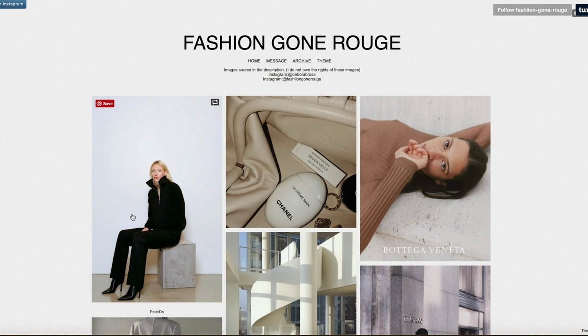Now if I hop over to this next tab, I've already got my favourite Tumblr page open, and it's called Fashion Gone Rouge. I don't know if she wanted to name it that, because the girl that runs this is called Deborah. She's got an awesome Instagram account. She's quite petite, so if you're petite, I can 110% recommend following Deborah. I'll leave her Instagram information down below. But this is her Tumblr page, and I have been following this now for I think over a year.